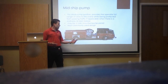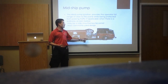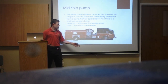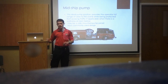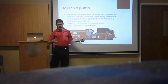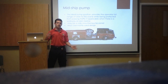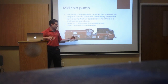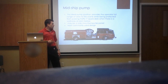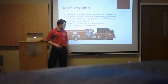Midship pumps are like your average fire engine that's in the middle. Some of them have a catwalk, some of them don't. They're ideal because if you have a catwalk, you can be the driver and see everything that's going on, not be out in traffic or on the other side of the fire where you can't see anything, having to keep walking and making sure everything is going right. They're the most common you find out there, and it's the preference of most departments.